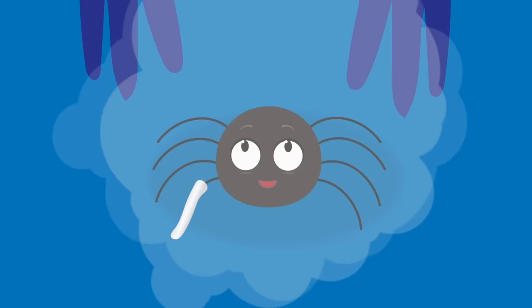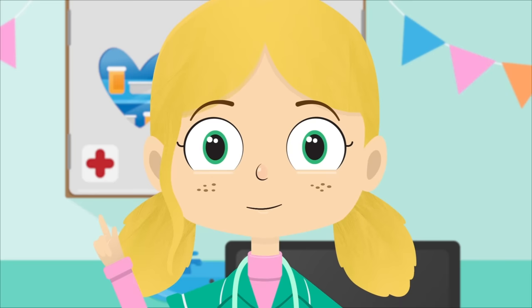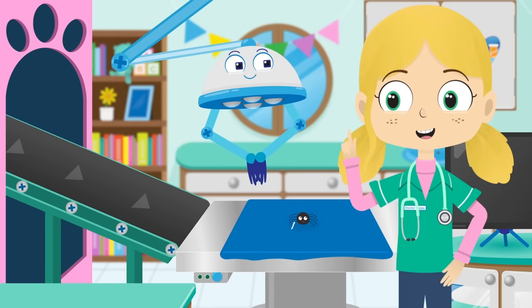He's got 1, 2, 3, 4, 5, 6, 7, 8 legs! All spiders have 8 legs. That's you all fixed, Jake. Now don't climb any walls or water spouts for 2 weeks and try to get plenty of rest.